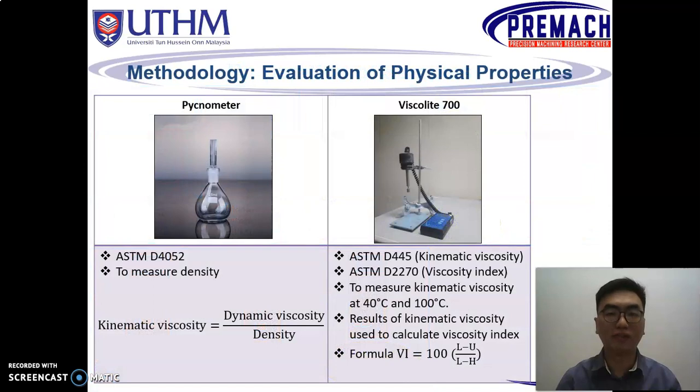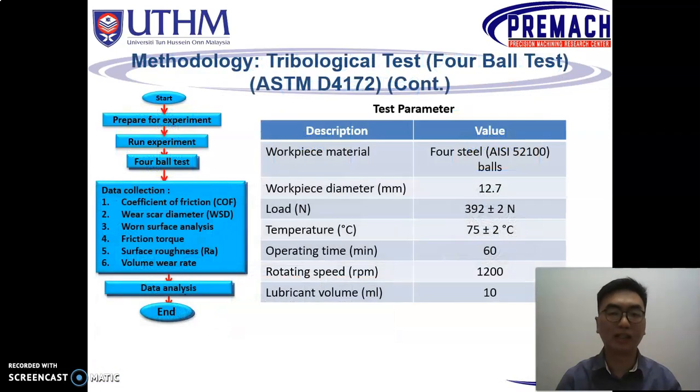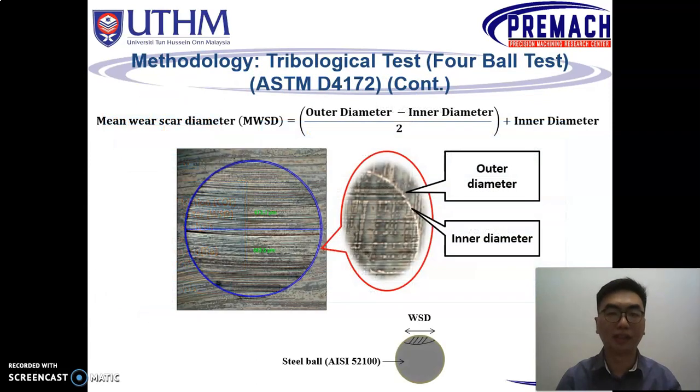So for the evaluation of physical properties, a pycnometer is used to measure the density, while the viscosity cylinder is used to measure the kinematic viscosity. So for the tribological test, there are 6 data collections that are done and are discussed in the result part. And this is the example of image captured using the optical microscope. Once we get the outer diameter and inner diameter, we can use it to calculate the mean wear scar diameter using the formula as shown.